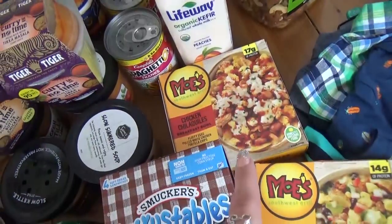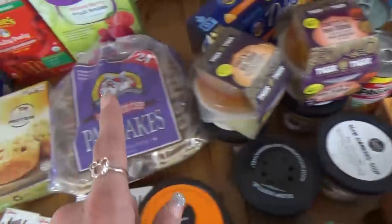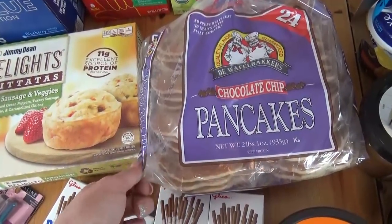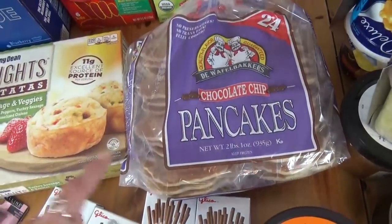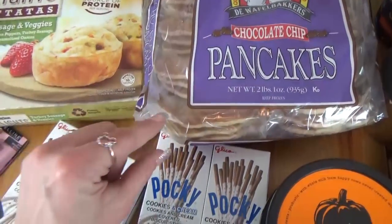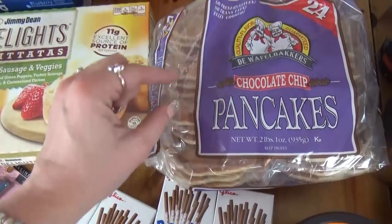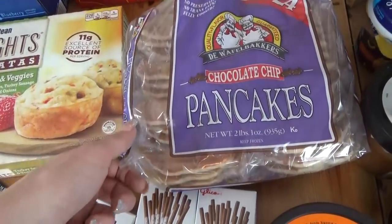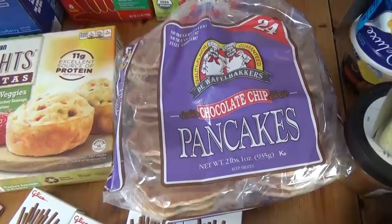So I showed you my husband's breakfast items, but now I'll show you the kids'. They requested pancakes, but I didn't want to have to cook pancakes in the hotel room, so I'm giving these a try. These are fully cooked chocolate chip pancakes. And they come in individual little baggies, so each bag has three. And all I have to do is pop them in the microwave. So I'm not sure if they're gonna be good, but we're gonna give them a try.